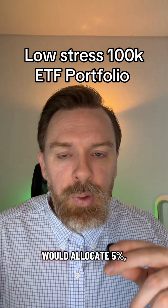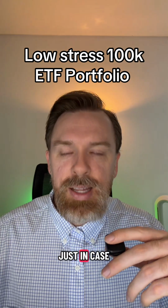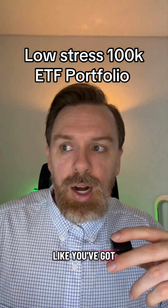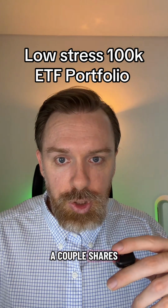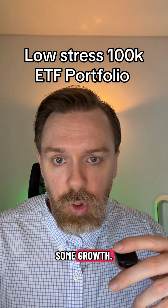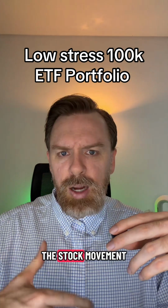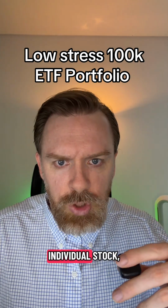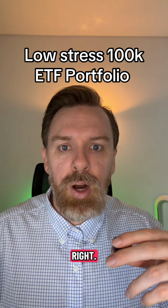And then finally, I would allocate 5%, a very small amount, towards individual stock picks, just in case you feel like you've got a hunch about a stock. You could invest in a stock or two for a couple shares and potentially get some growth and just realize what it's like to see some of the volatility and stock movement of owning an individual stock, whether that be Tesla, Google, Amazon, SpaceX, right?